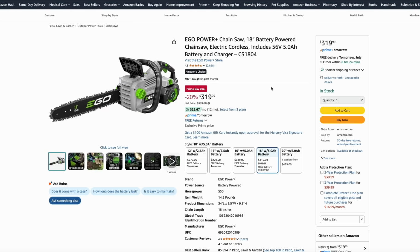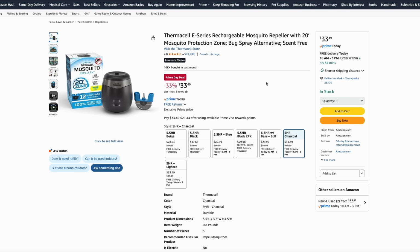And then a chainsaw deal from Ego also includes that 5 amp hour battery and charger at $320. And this is the 18-inch version. If the flies, mosquitoes, and bugs are bothering you, here's a mosquito repeller from Thermacell. This is the rechargeable version. If you don't like the other ones that have a scent to it, try this one. It's supposed to give you a 20-foot area to keep mosquitoes away. And this is 33% off at $33.50.